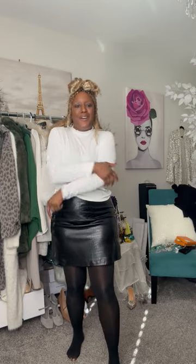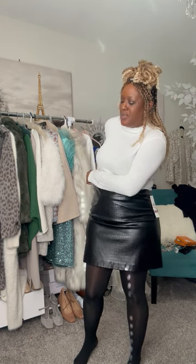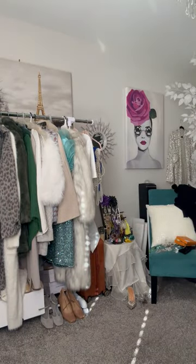Oh y'all, I just love it. Please stop sleeping on the thrift store. I just love how this shirt, it just feels like somebody paid some money for this shirt, y'all. I got to check out the fabric to see what this shirt is made of, because I love the way it feels. Yeah, tuck that in.